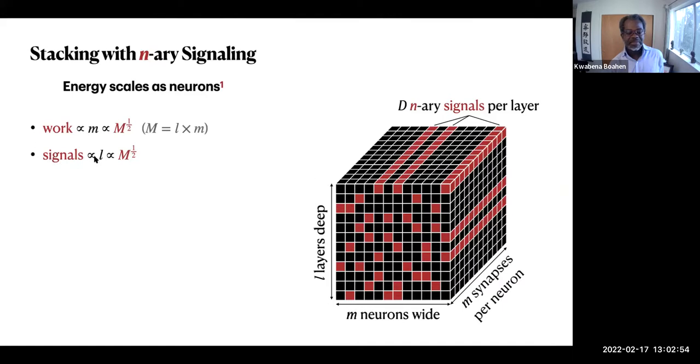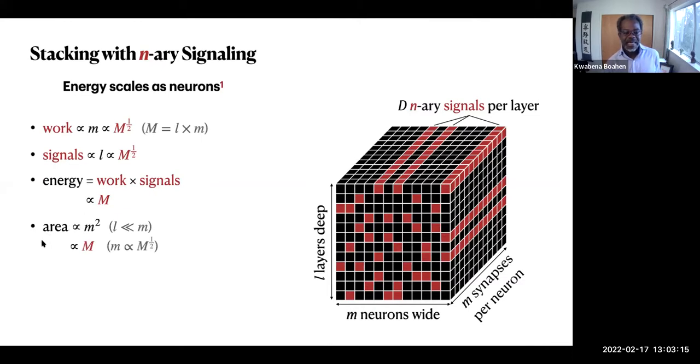And so the number of signals is proportional to L, which is again going like M to the half, like we said earlier. Multiplying those two together, we see that our energy scales like the number of neurons. So we achieve this linear scaling of energy with neurons. And will this thing overheat or not? For that, we have to look at the area, which is still going like little m squared. So that's also proportional to m. We figured that out earlier. Now energy is proportional to area, so heat can dissipate and we can operate in parallel. So this ties it all together. If you want to achieve this linear scaling, this is how you do it.